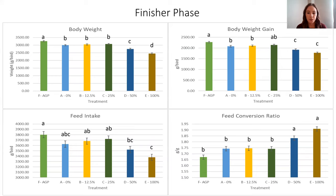And this is the finisher phase. This also represents the overall results for the body weight data. And you can see that the early growth promoting effect evened out, and now diets B and C are statistically similar to diet A, whereas diet F is outperforming the rest. So this indicates that black soldier fly meal could be a valuable and worthwhile addition in starter diets, but maybe not in grower and finisher diets.